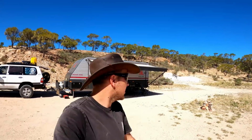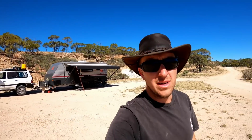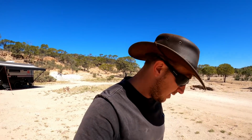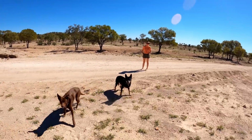Alright, we'll get set up and we'll go for a walk. And that's it. That's pretty well all we do, just for the night. Sometimes we don't even set out the awning, but the way we're facing, we're going to have the afternoon sun built straight into the side of the van. So we've just set it up for now. And we're just playing ball with the dogs.